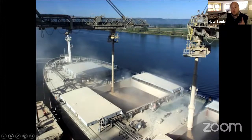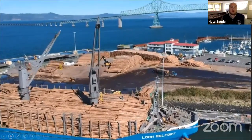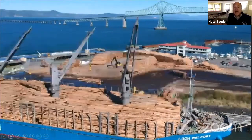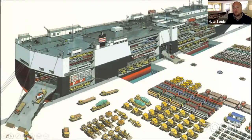You have to engineer the way, using science, to figure out how to load those ships so that the ship is equally balanced at the dock. You don't want to put too much cargo in the bow, or the ship will not ride right and be unsafe. So another major cargo is logs. And most of these logs are going to Japan and China and even India. And at Astoria, we used to load logs here. They're some of the coolest cargo I like to see traveling up and down the river.